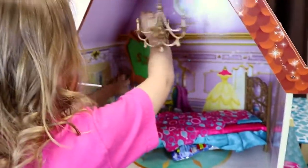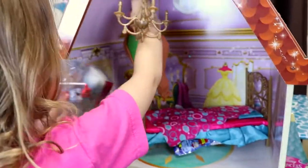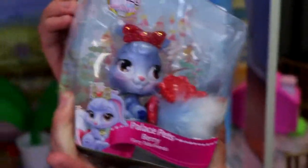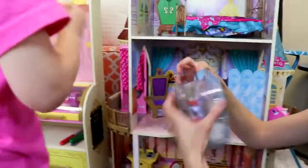And then you find another toy. What do you have? Everything's kind of hidden. Oh, the Palace Pets. Do you remember this one's name? No? Let's see. It is Barry. Do you know whose it is, though? Who owns it? Snow White. Yeah, good job. It's Snow White's little bunny. Here, sit down. And we can open up Barry. Barry's got a very fluffy cotton tail.